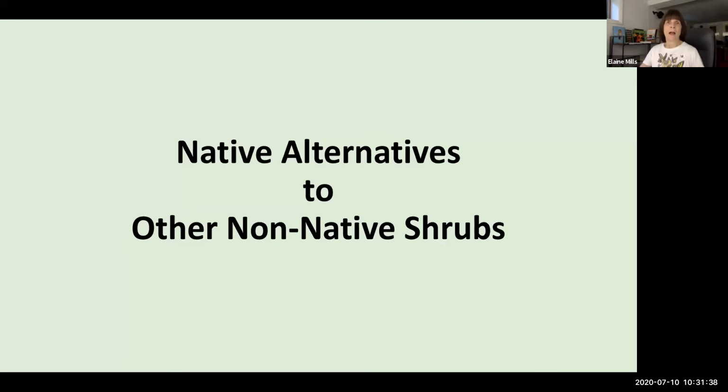All right, very good. So for the second half of the presentation, I'm going to be talking about some native alternatives to other non-native shrubs. These are shrubs that have not been designated as invasive. They aren't native to our region, but they are benign. The reason I'm talking about some alternatives is that the natives have very attractive features. In addition, they can provide that wildlife support that some of us are eager to introduce into our yards. And some of them will have multi-season interest, while the non-native shrubs maybe are just attractive in one season alone.